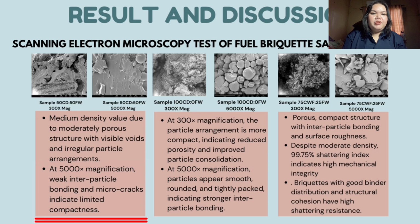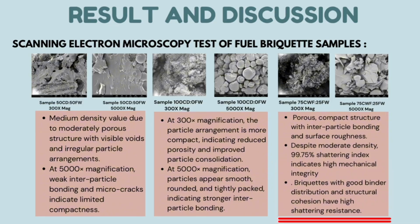As a result, the sample shows the lowest shattering index, while for the sample ratio 75 of fine coconut waste and 25 of food waste, there is a porous, compact structure with interparticle bonding and surface roughness. Despite moderate densities, the 99.75% shattering index indicates high mechanical integrity. Briquettes with good binder distribution and structural cohesion have high shattering resistance.